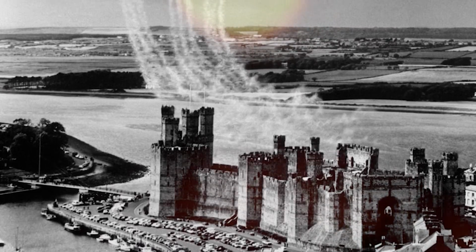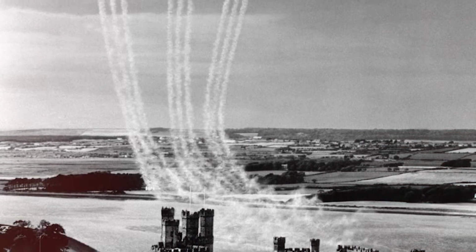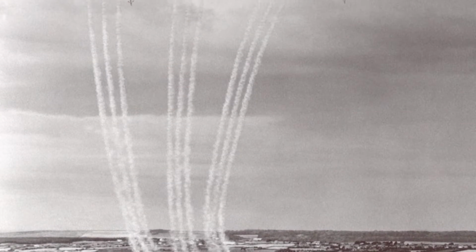On their wedding day, celebrations were seen throughout the United Kingdom. In Wales, the Royal Air Force performed a formation of the Prince of Wales feathers over Caernarfon Castle.